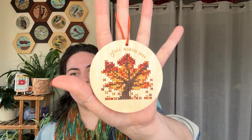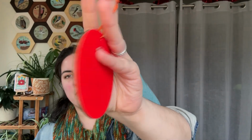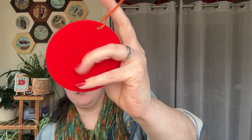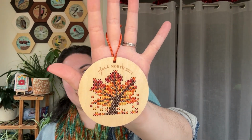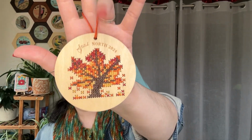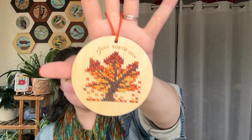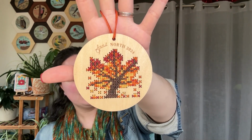And then right after Stitch North, so on my way home from Stitch North, I should say, I started and finished and then fully finished the little kit they gave us, this little wooden ornament. This is my Stitch North 2024 ornament. It came with a little velveteen sticker backing, and I had some ribbon lying around. So this is all Roxy Floss Co. threads, and it was a collab between Evertote, Roxy Floss Co. and Canadian Stitchery, I want to say.